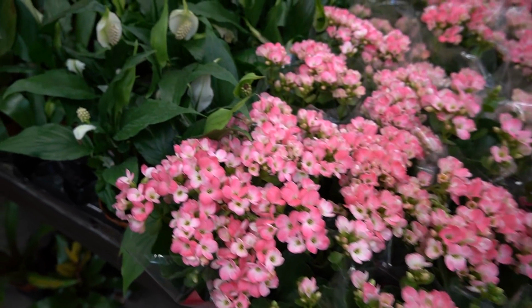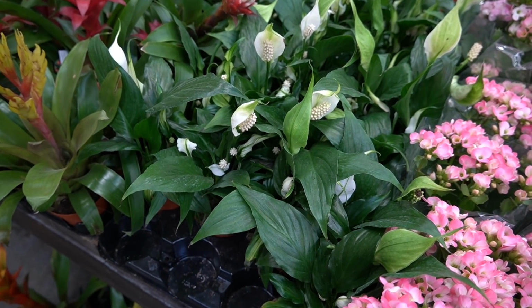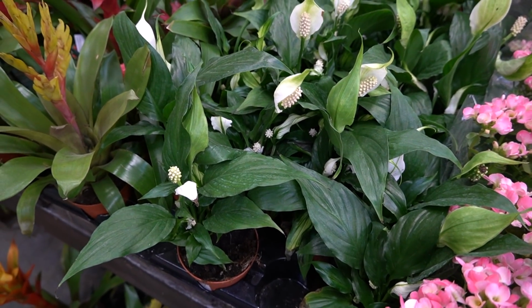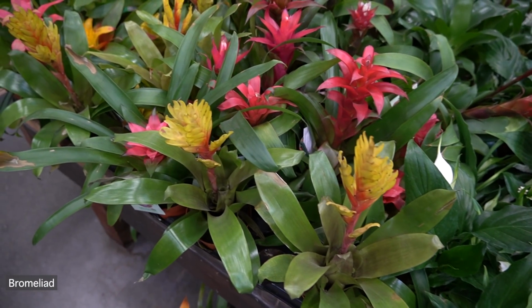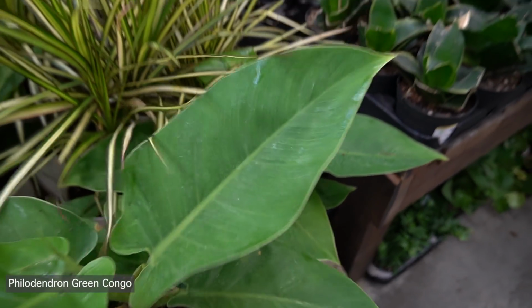Kalanchoes. Let's see, these are 4-inch peace lilies. They look the same size though. Like, might as well get the small one. These are $6.98, so it's definitely better to just get the small one. They're pretty much the same size. And bromeliads.